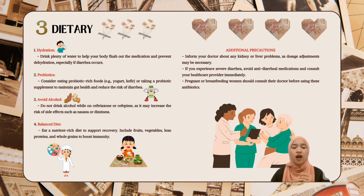Third, avoid alcohol. Yes, alcohol can increase the risk of side effects like nausea or dizziness while taking ceftriaxone or cefepime. Lastly, eat a balanced diet with fruits, vegetables, lean proteins, and whole grains. This helps boost your immunity and support your recovery.